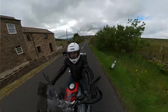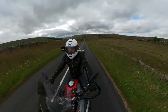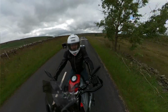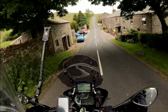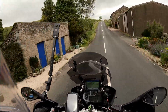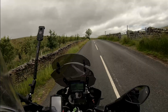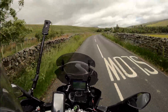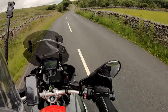Yeah, it's a couple of years ago, 3 years ago, 2 years ago. I came up this road and then came back down through back of Kendal and slipped on some diesel and stuff, which wasn't very nice.